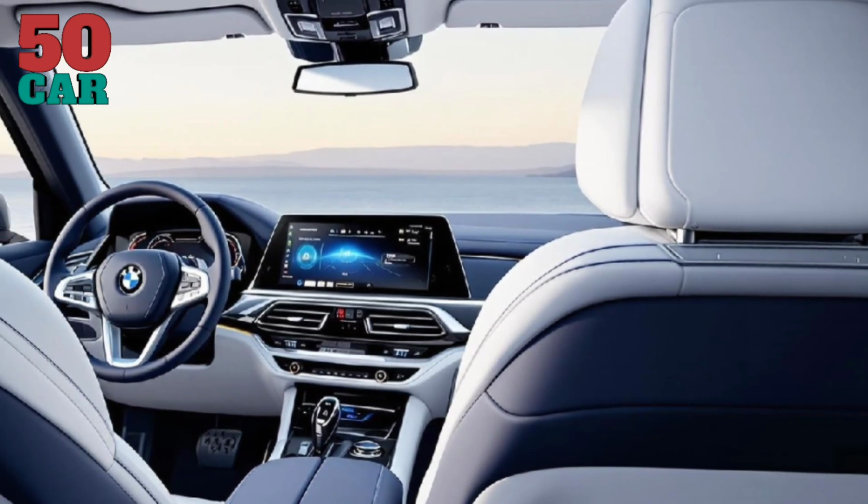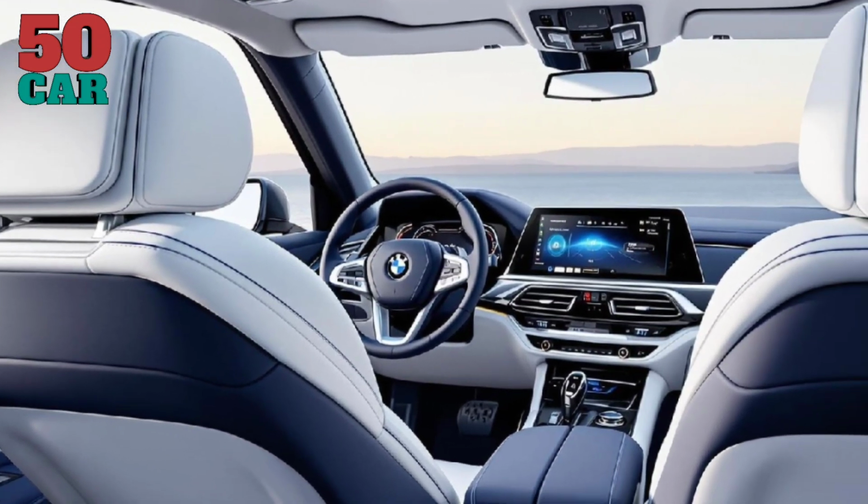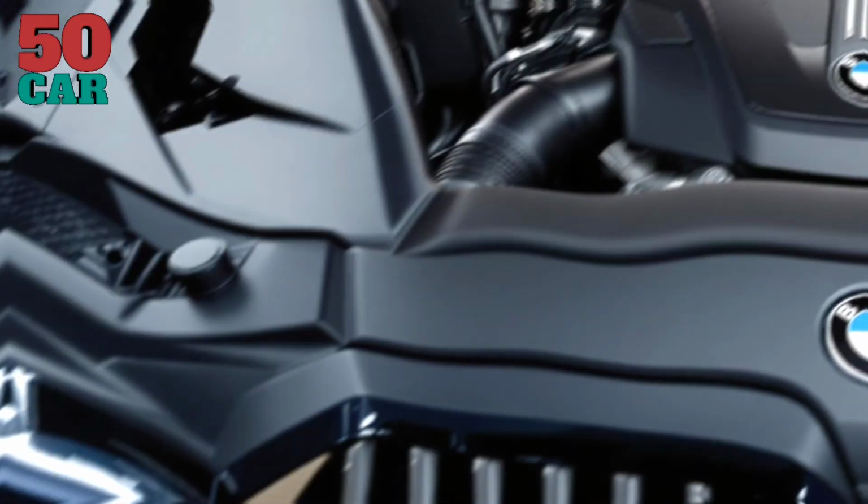Pros: lavish, tech-rich, extremely comfortable. Cons: touch-heavy interface can distract while driving, third row tighter than some rivals.